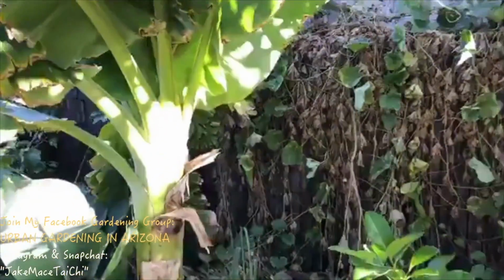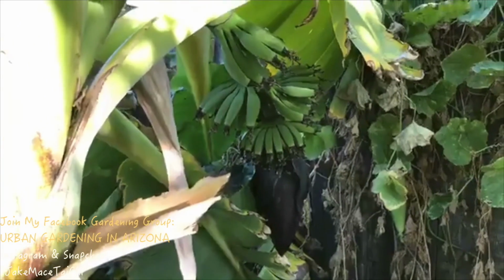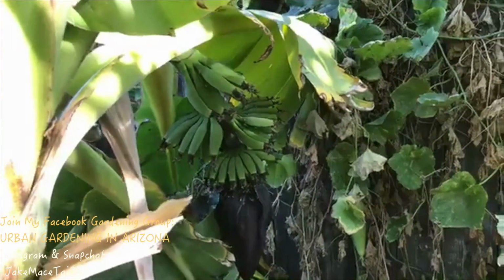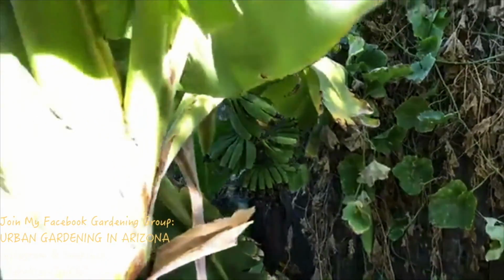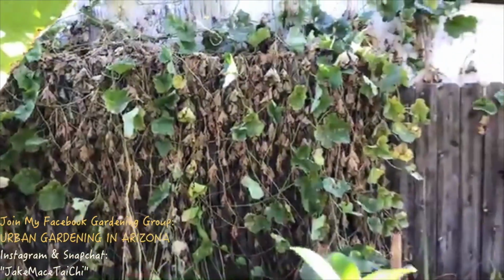Got the banana trees here that, despite not being covered and it being winter time, are still hanging on to their bananas, which if I can get them to go past the winter time, they will ripen up and I'll eat them in the spring with you guys on camera for the Vegan Athlete channel. My loofah is dying out, which is good because now I can harvest the sponges.